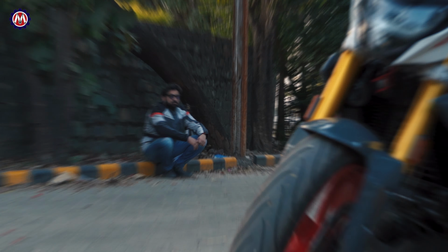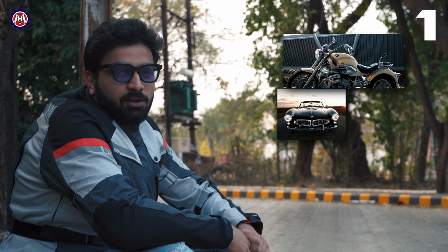Always fantasized about the BMWs. There are two reasons for that. One, these were angelic looking machines. Two, they were always out of our reach.